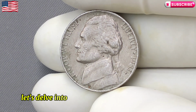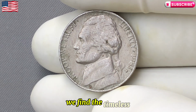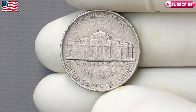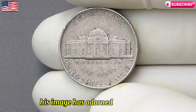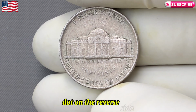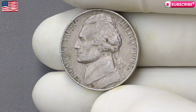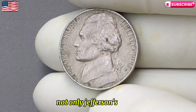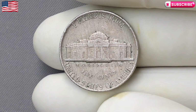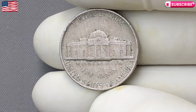Now, let's delve into the design of the 1981 nickel. On the obverse side, we find the timeless profile of Thomas Jefferson, our third president and a key architect of American democracy. His image has adorned the nickel for decades, symbolizing his enduring contributions to the nation. On the reverse side, you'll see Monticello, Jefferson's historic Virginia estate. This design reflects not only Jefferson's legacy but also the ideals of freedom, equality, and American heritage. The year 1981 is prominently featured, marking this particular issue in history.